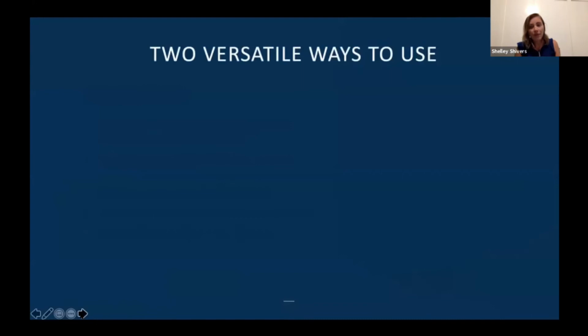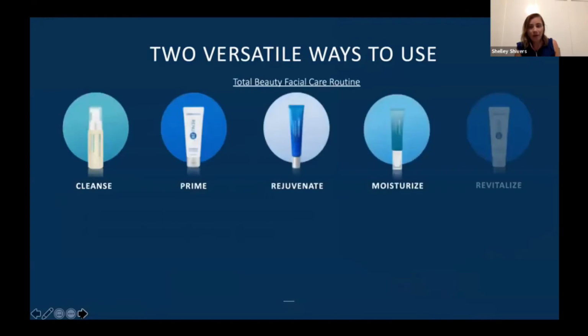There's a couple of different ways that you can use RENU 28, and I want to walk you through those today. Up first, we've got this idea of a total beauty facial care routine. That's really just using it as part of your face, and we've got an entire line here for you. With RENU Advanced, you start out with the cleanser, then you prime with RENU 28. You can put it on before you go into the serum, and you can put it all over. Then you use the serum to spot treat. If you've got a sunspot or some wrinkles, you can apply the serum.